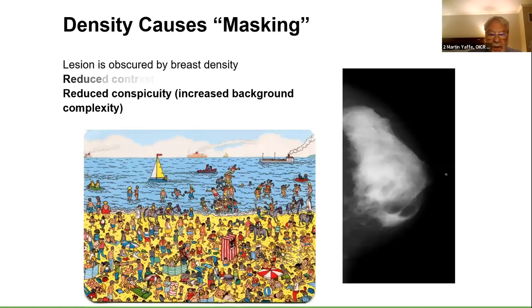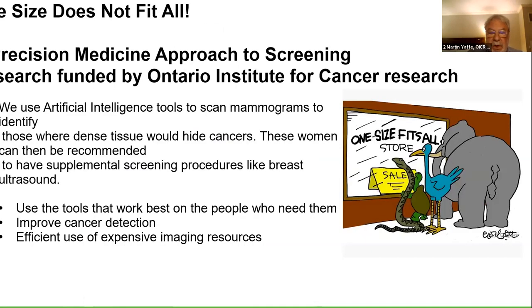Crystal's already shown a great example of this, but I think the mammogram at the right, at least for those of you who are not familiar with the idea of breast density, is a dense mammogram. The fibrous tissue in the breast makes it very white. Tumors show up as white, and seeing a snowball in a snowstorm is very difficult. So that's the problem of breast density in a nutshell. And I think Crystal's illustration was better, but it's similar to the Where's Waldo problem: there's so much going on in the picture, it's hard to find the important thing, which in this case is the cancer.